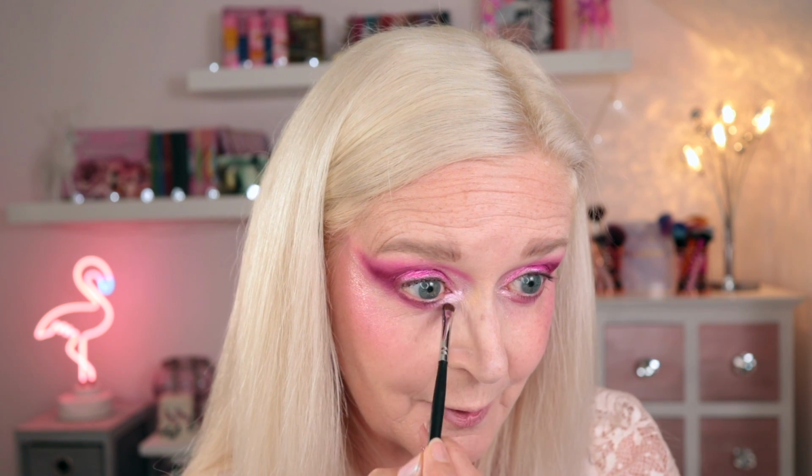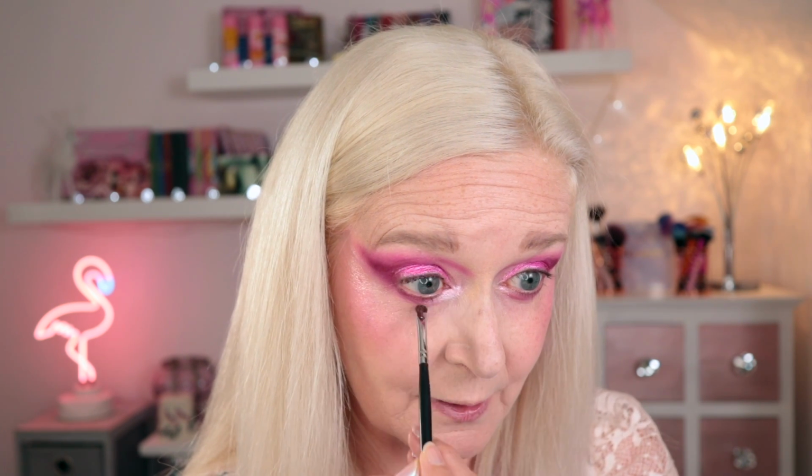I'm going to go in with Frosting Cult, so the last of the shimmers that I've not used, on my lower lash line and kind of wrapping around here. And that's not on any glitter primer at all, and I've not sprayed it, and that is an impressive shimmer. I'm loving the shimmers in this palette. I wish there was more of them, but I am really loving them. I love to bring my shimmer on the lower lash line down, like it's like little shimmer tears almost.